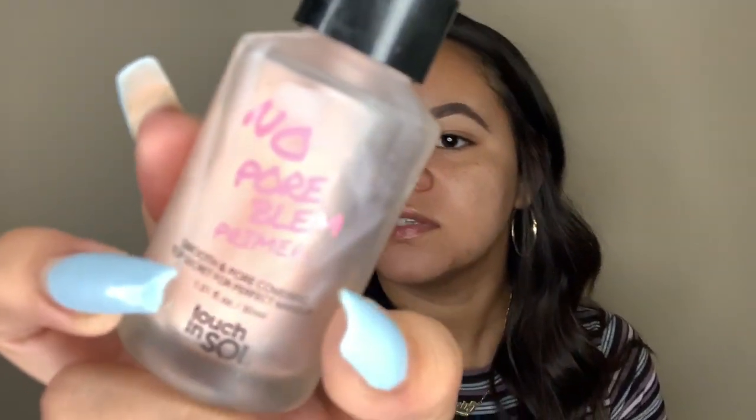First product I will be going into as far as makeup is going to be primer, of course. My favorite go-to primer has been this No Pore Blend primer. This item also did come in a boxy charm. You will hear me say that a lot of my items that I do use come in my boxy charm. So this is, as I stated, the No Pore Blend primer. This is what it looks like. It's from Touch and Soul.